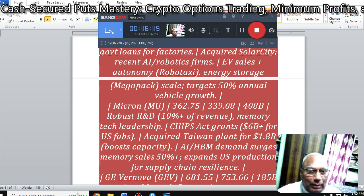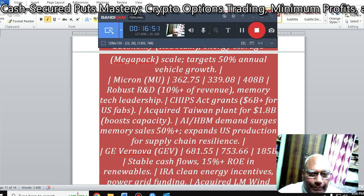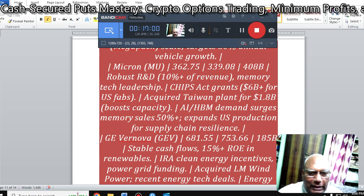Micron, MU: $362.75 market price, target price $303 to market price, $408 billion market cap. Robust R&D at 10% plus of revenue, memory technology leadership, CHIPS Act grants of $6 billion for US fabs, acquired a Taiwan plant for $1.8 billion to boost capacity. AI and HBM demand surges, memory sales up 50% plus, expanding US production for supply chain resilience.